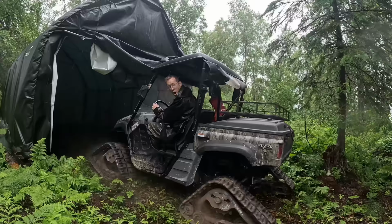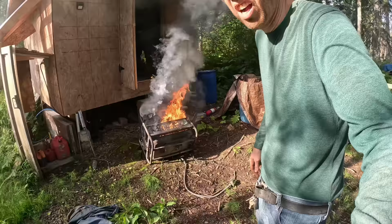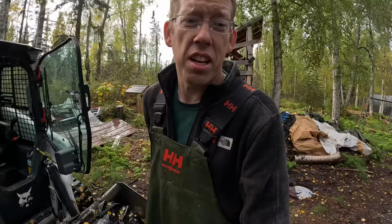For those of you who haven't been watching my videos, I bought this a few months ago and it was just full of abandoned equipment. ATVs, wood splitters, generators. Unfortunately, we've had some issues. My 9,000 watt generator caught on fire and nearly burned this cabin down. So high on my agenda today is to get that generator hooked up and get our electrical system back to the way it was.